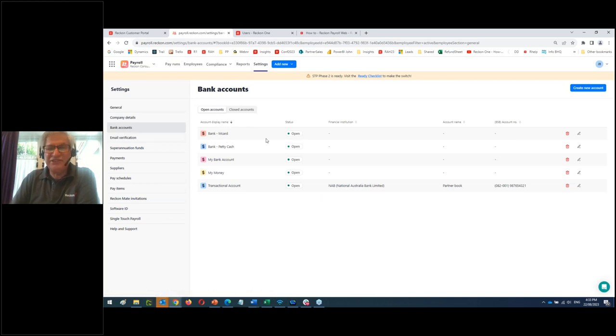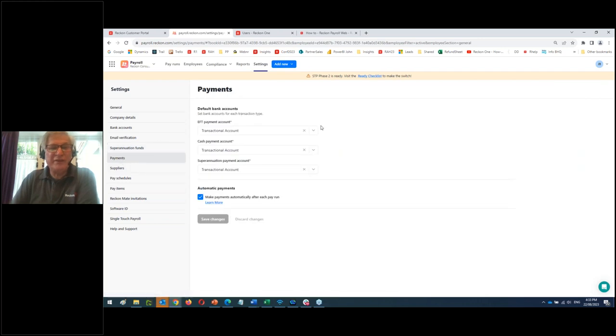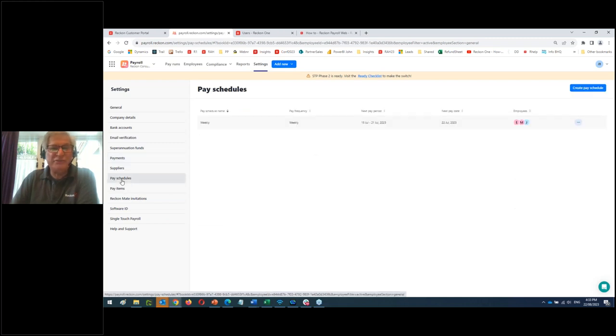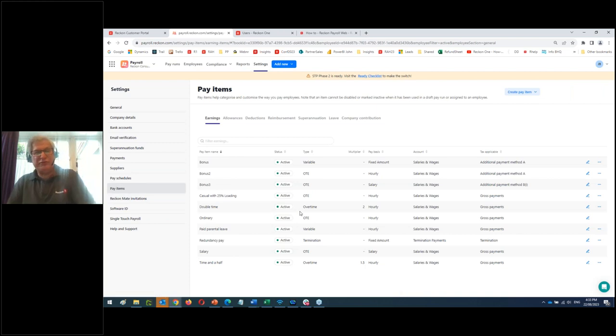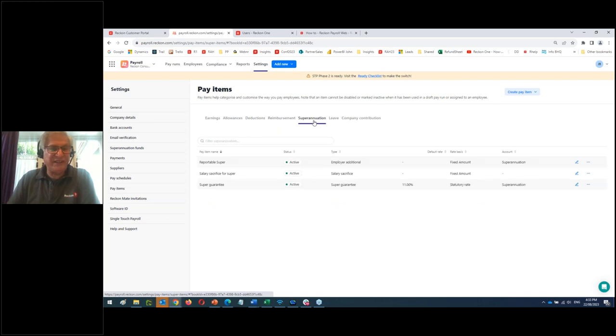or set the details, come in and change things as you need. Bank accounts, superannuation funds: add in your superannuation funds, just look for the create button at the top right. Payments: if you're doing your bank accounts for your different sorts of payments, whether you want to create an entry for the employee's net pays to your bank ledger account, make sure that's ticked, otherwise unticked. Set up your pay schedules, pay items; the same pay items you're familiar with are all here, done in their same categories. Easy to display, easy to see, easy to access.